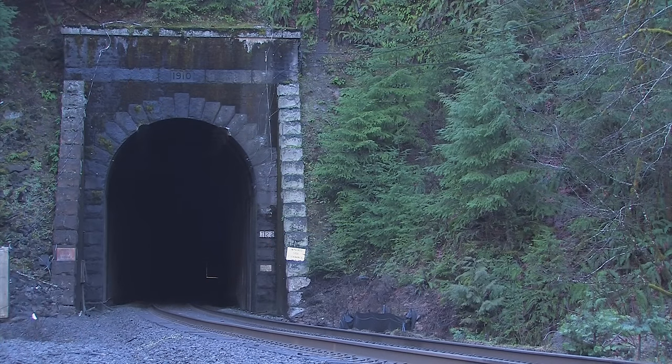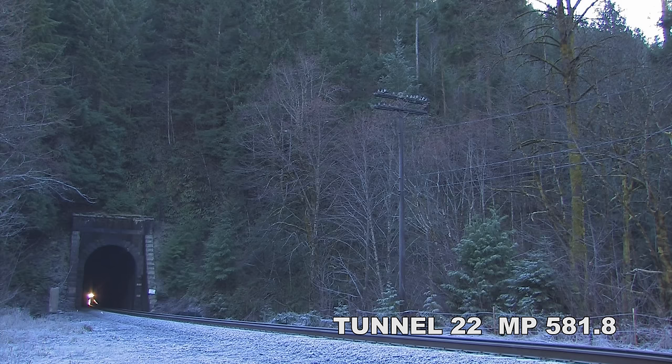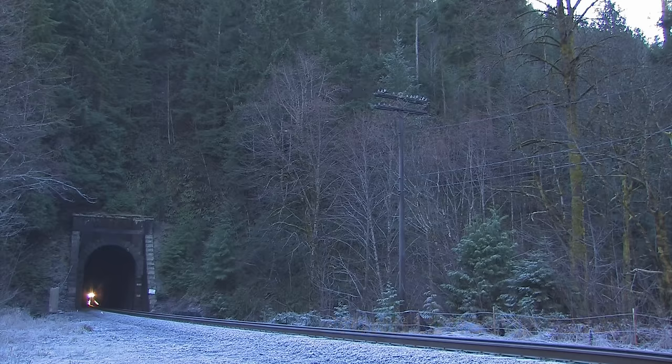After crossing the Willamette River one last time, southbound trains plunge into Tunnel 22. The 2,200-foot bore penetrates the mountain that separates Oakridge from West Fur. On a frosty November day, the northbound Amtrak 14 exits the tunnel.